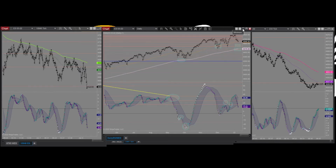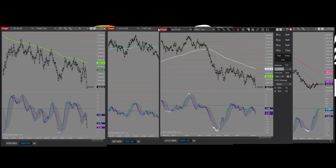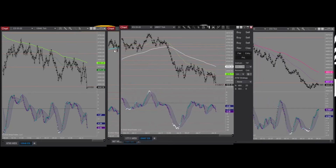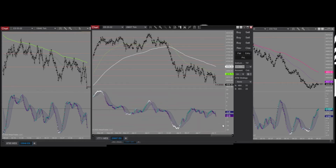So let's go ahead and focus more on today and what we may be seeing. Let's go ahead and move to the 28,657. Ooh, what does a 28,657 say? 28,657 currently is saying more down. We've pulled back into the EMA several times, bounced off of it. We've pushed down with some strength, not only in the price, but in the MACDs.